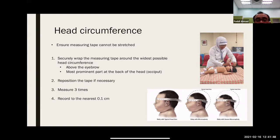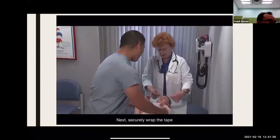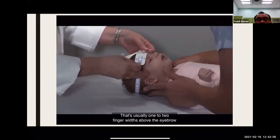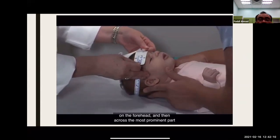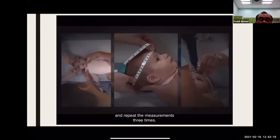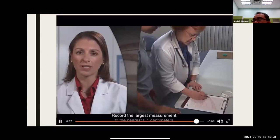Look at the video picture again. First, start with a measuring tape that cannot be stretched. Next, securely wrap the tape around the widest possible circumference of the head. That's usually 1 to 2 finger widths above the eyebrow on the forehead. And then across the most prominent part of the back of the head, as you can see here. We recommend that you reposition the tape and repeat the measurements 3 times. You see, it's here, at this position. Record the largest measurement to the nearest 0.1 centimeters.